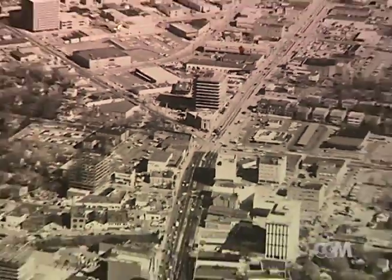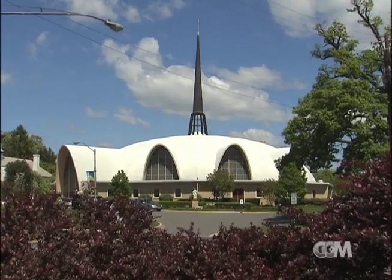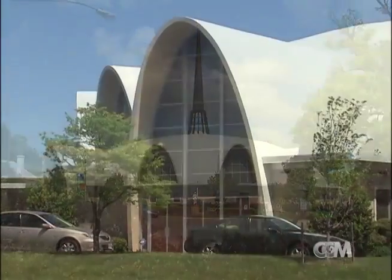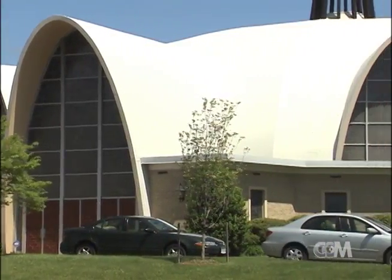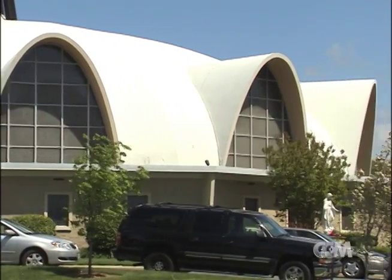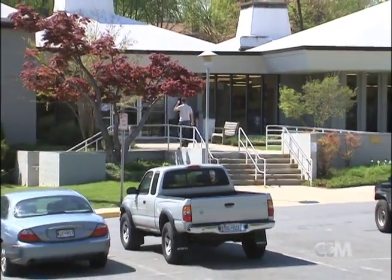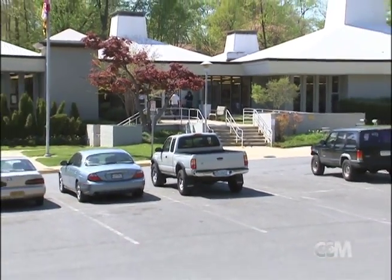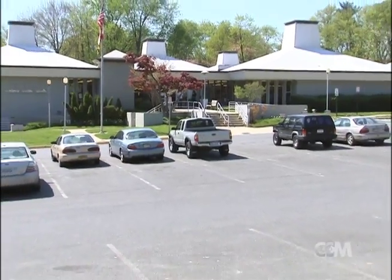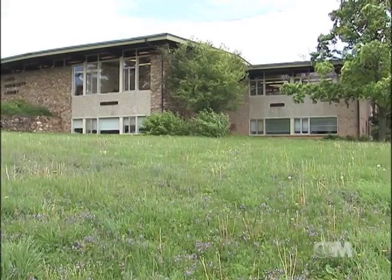Montgomery County experienced significant expansion during that era. As a result, there are lots of examples. St. Mary's Church on Beers Mill Road is a fine example of the modernist architecture of mid-century. Institutional buildings, there were a number of public libraries built during this period, one in Aspen Hill, others around the county. The Davis Library on Democracy Boulevard, I think, is one.